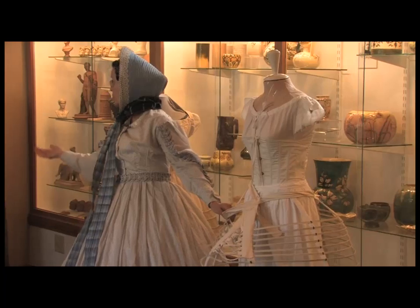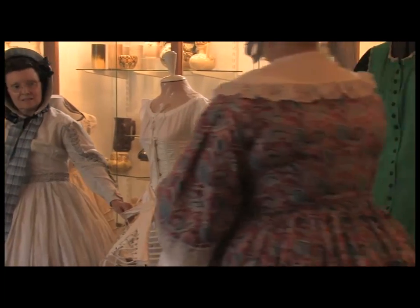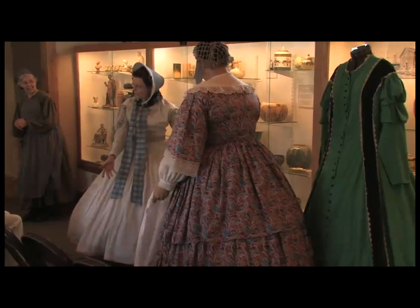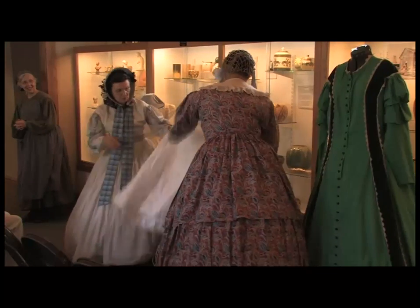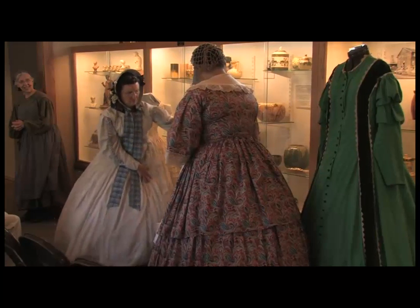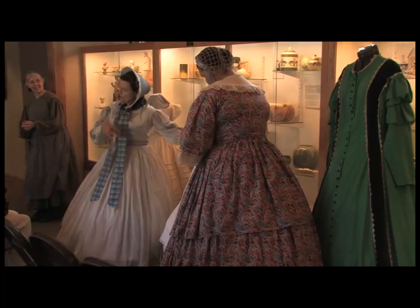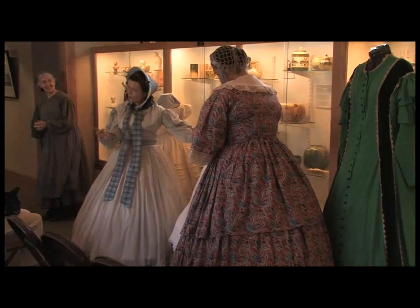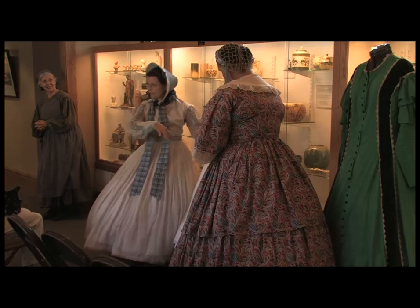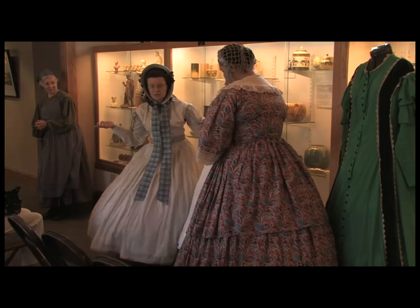Yes. Would you come? She's going to show the wrapper. So that would be placed over the cage because we don't want to show the bones. This particular over petticoat does not fit the cage. They would have been made to fit whatever crinoline you would have had on. And you might have had varying circumferences if you were a lady of fashion for various dresses and various purposes.